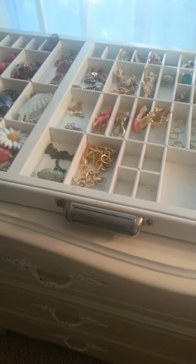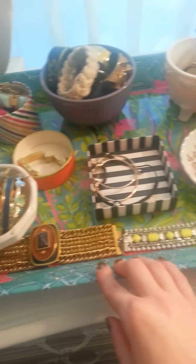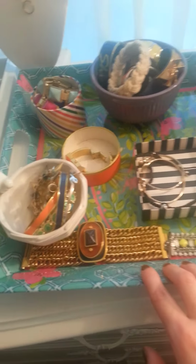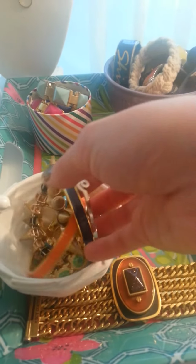So that, and then right next to it I have a Lily Pulitzer tray that I picked up at TJ Maxx. I think it was $12.99. It's been a while now. And this is where I keep my bracelets. I just have little random dishes that I've collected at thrift stores. So I've got this little bird one from Salvation Army, and I keep some of the stiff type bangles in there. Spiky bangles.